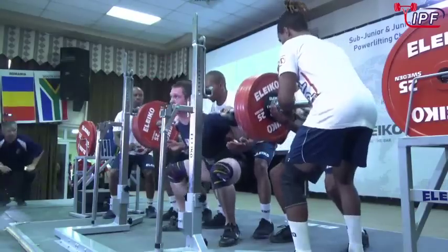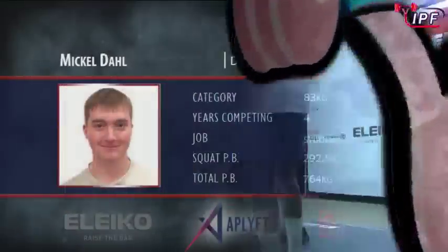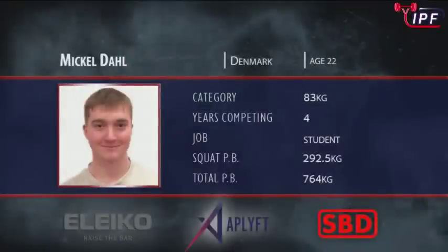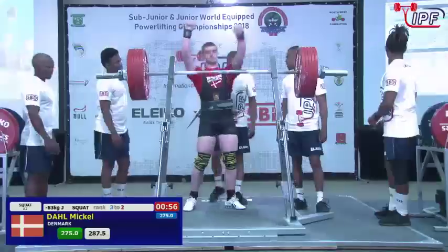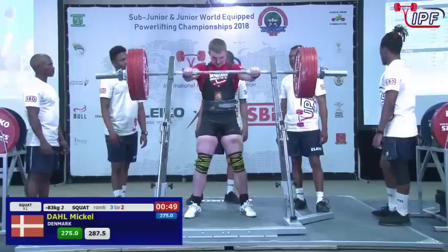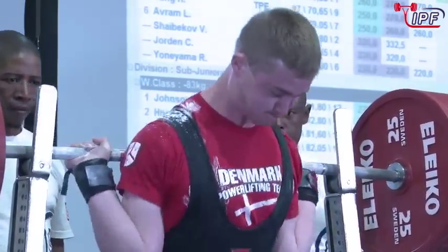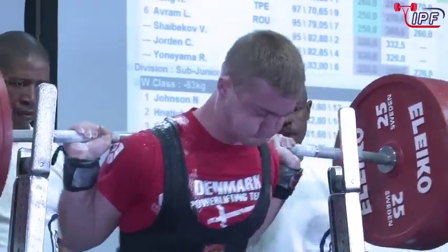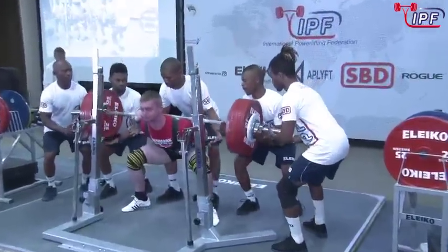And Mikael from Denmark, 287.5. 287.5 kilograms, opened with a nice 275. His nominated squat is 292 kilos, so 287 is going to be easy for him. Yeah, it shouldn't be too much of a challenge for a second lift. He certainly doesn't look too worried about it with the walkout.